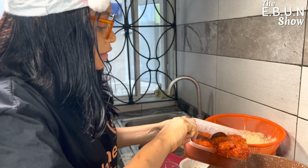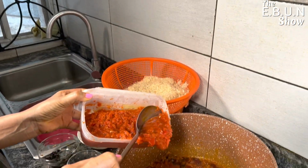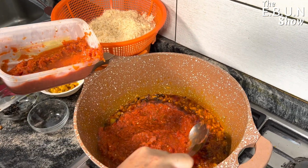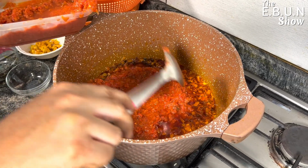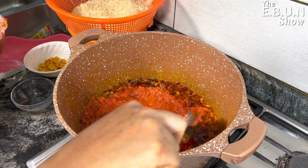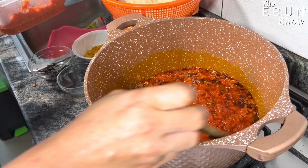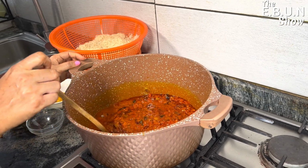The pepper, like I said earlier, is tatashe. You can see it's roughly blended, because I always like to see the traces of the redness of the pepper, the chunks of pepper inside the rice. There's a beauty it gives. I also believe that when pepper is not fully blended, the taste is different from when it is totally smooth. So we allow this to fry very well.